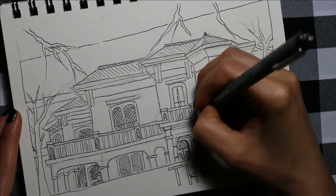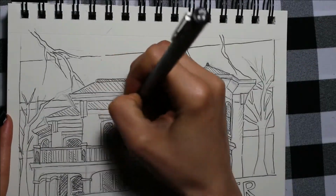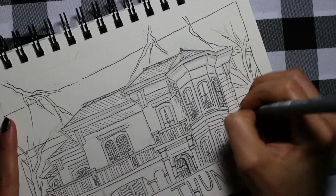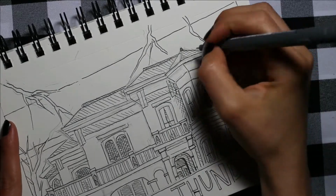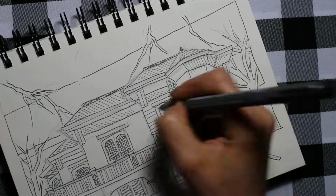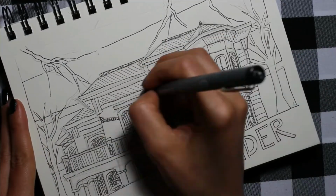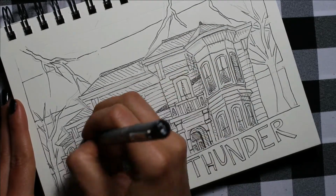So for me, staying flexible throughout this challenge came in two different ways. For one, I had to stay flexible in terms of time because several times throughout the month that I thought I would have time to do my drawing, things came up or I had less time than I initially expected.